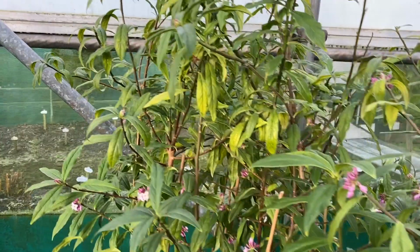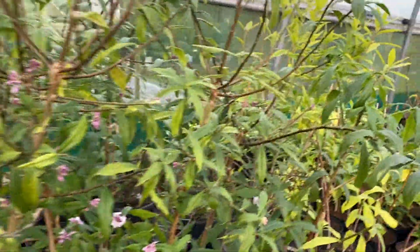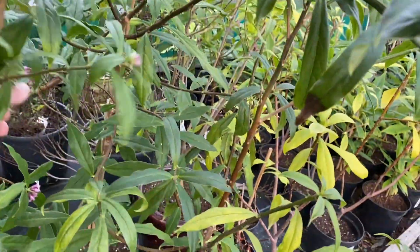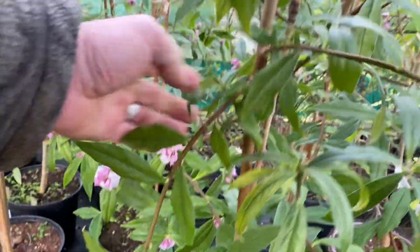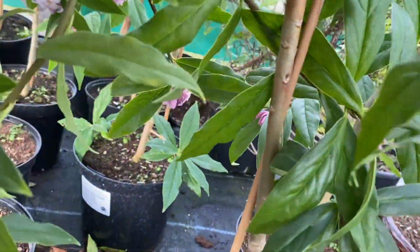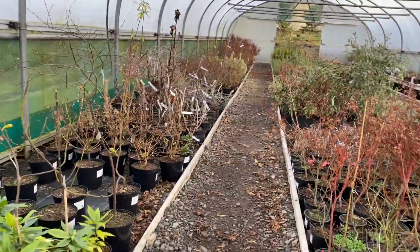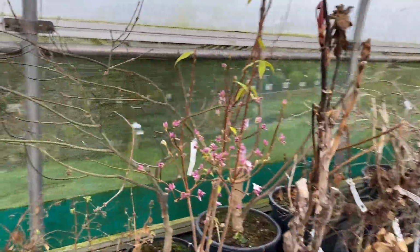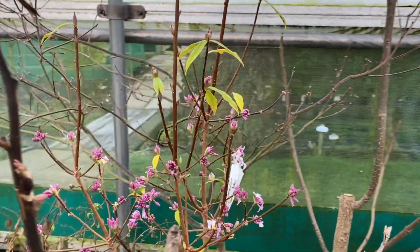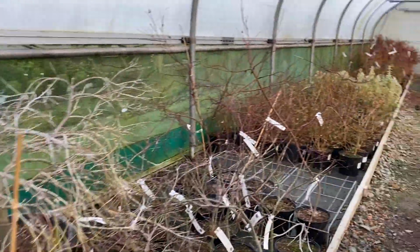This is a Daphne. I know they look a bit straggly, but it's the most wonderful thing, and the scent is exquisite. It's a blower, and it's called Jacqueline Postil. I'm trying to have a sniff of it. I don't know why. Oh dear God. Oh, beautiful. There's another Daphne there. Beautiful plants, Daphnes.